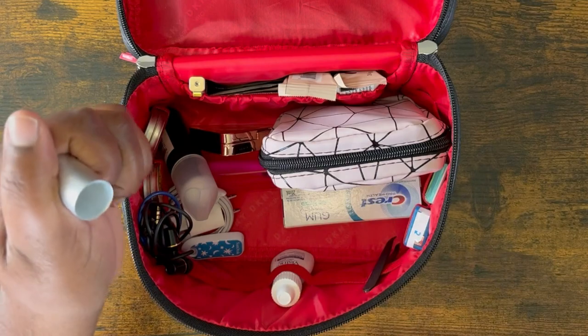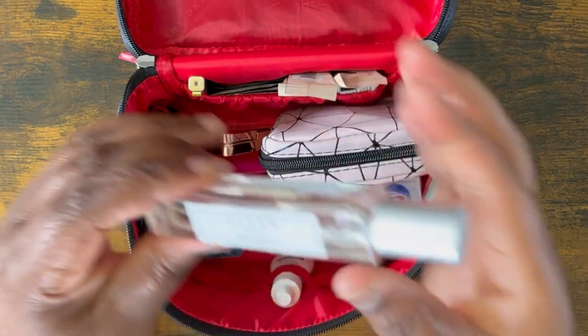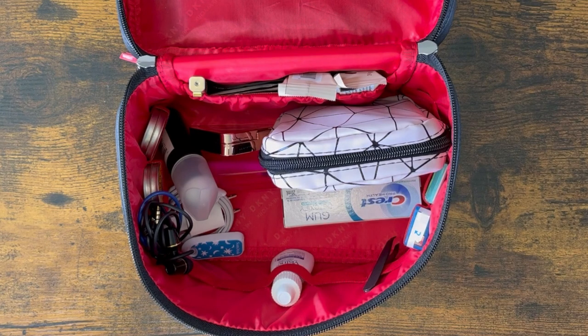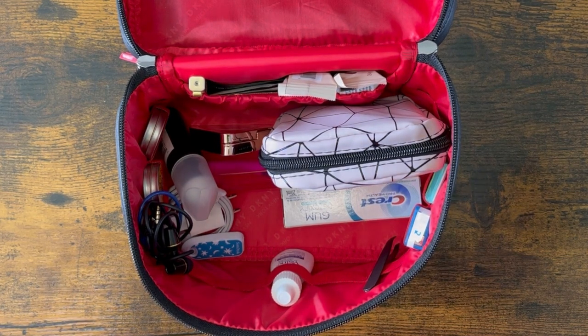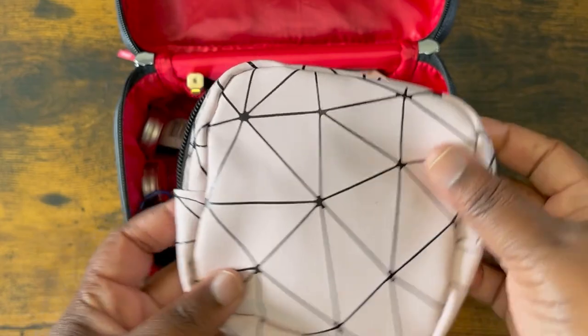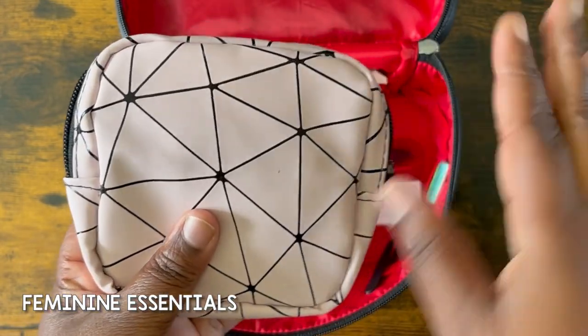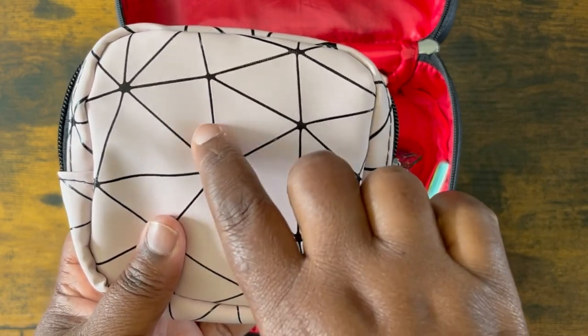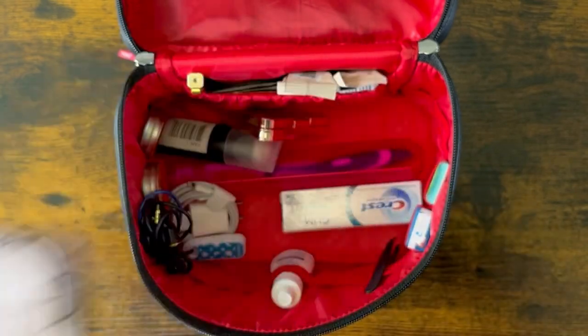Next up, I have my favorite perfume right now, which is the Clean Skin Reverse Blend. It just smells so fresh, so clean, with a hint of sweetness. Love it. Get so many compliments on it, just saying. Next up is my Feminine Essentials little pouch here that contains all the feminine essential items, including my medicine for that time of the month.